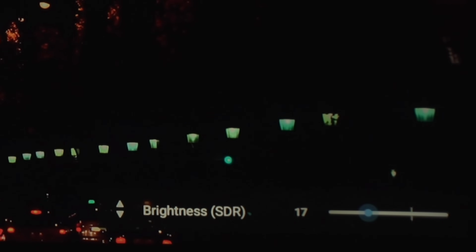For anyone out there wondering, my peak brightness is maxed out, and I have my brightness on 17.